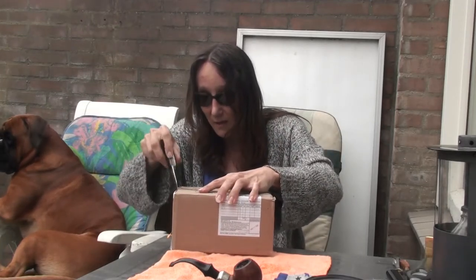Here in the Netherlands we have the package delivery service company called PostNL, and they intercepted my package and held it for ransom for 26.51. So that was kind of nice. Well, there we go. You can see it's not been opened yet. Careful. Really careful.